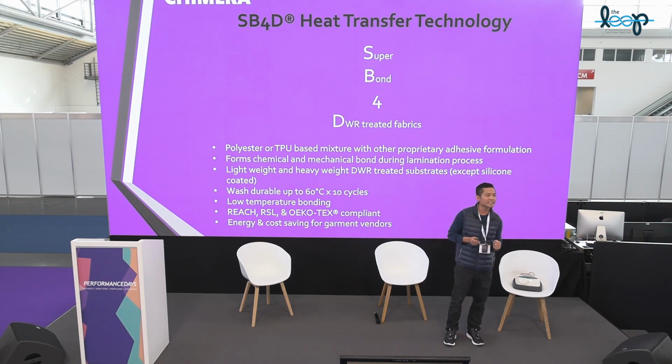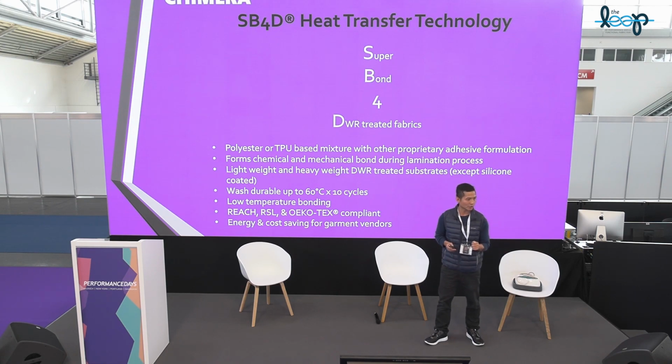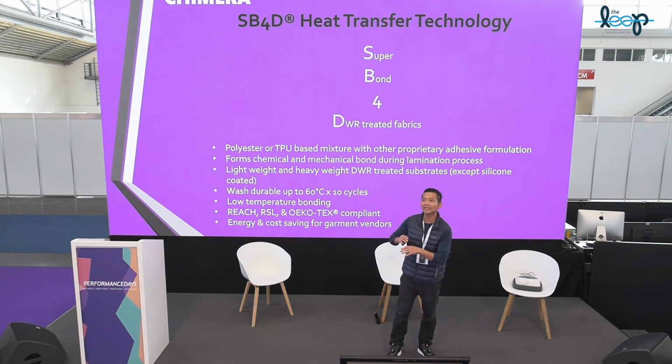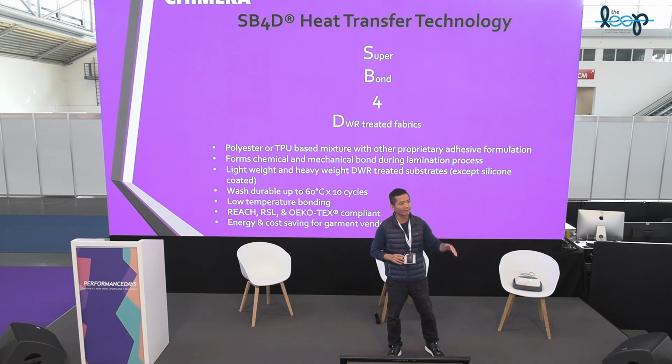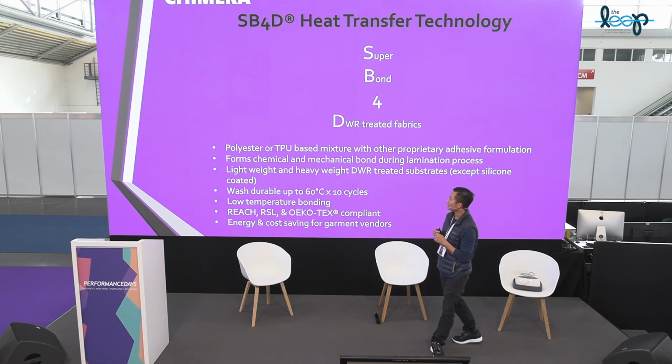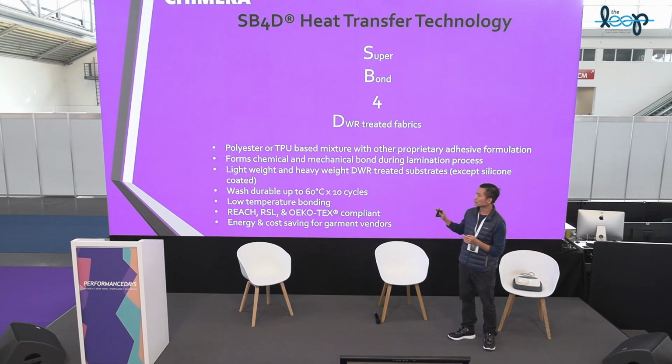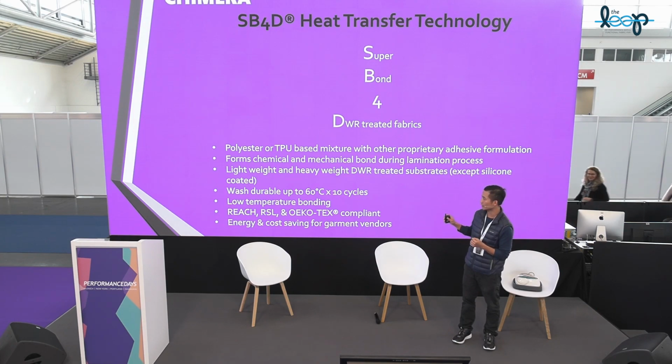Now, this is a low temperature bonding application. It's not 180-degree preheat, pre-bond, and then lamination with 5 kg pressure and 20-30 seconds. This is a very simple process that we have developed for our SB4D heat transfer for it to work.